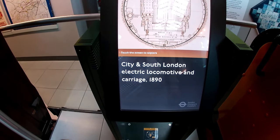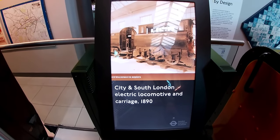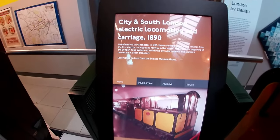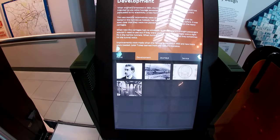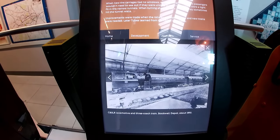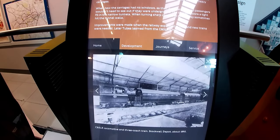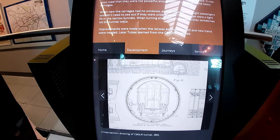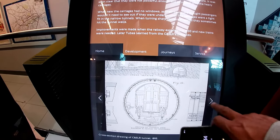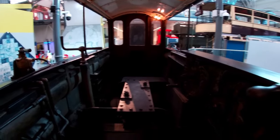City and South London electric locomotive and carriage, 1890. Wow. Touch the screen to explore. Development. Ooh, let's have a look here. Oh wow, look at that. That's old. And the tunnel section was made to fit, but awesome. Cab interior, which is epic. Love it.